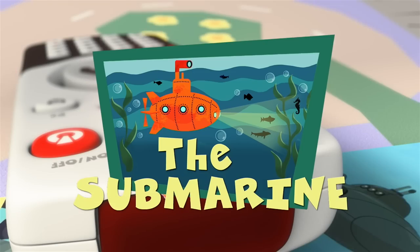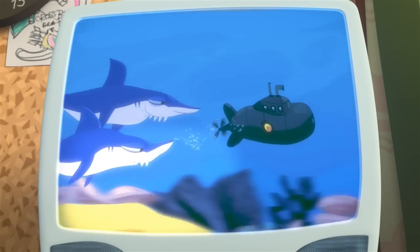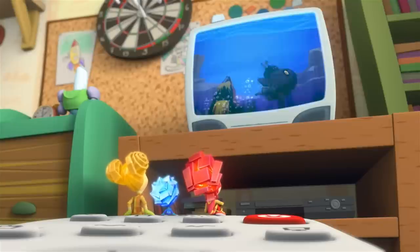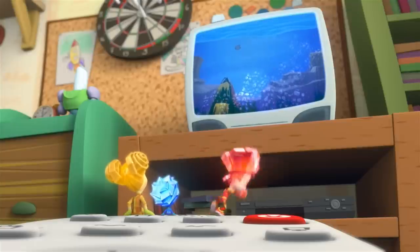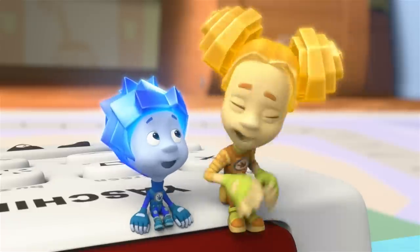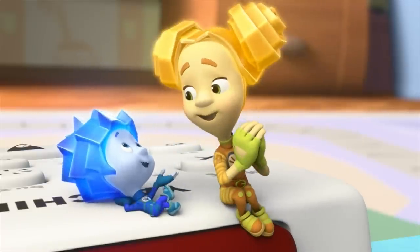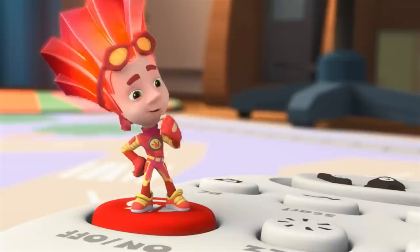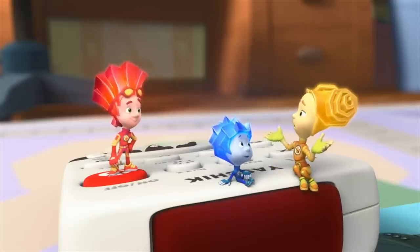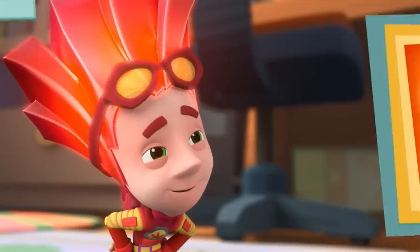The submarine. And the submarine disappeared into the ocean deep, leaving the vicious sharks high and dry. That cartoon was super. Class. Splendid. I wish we had a submarine, too. What do you say we make one? But we don't know anything about building a submarine. What makes you say that?